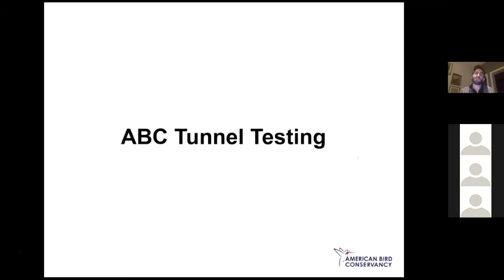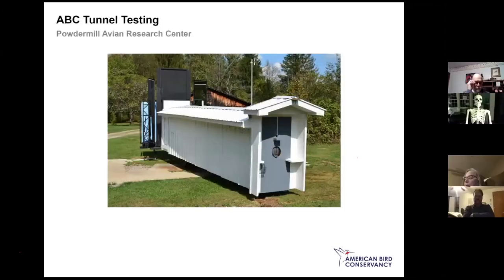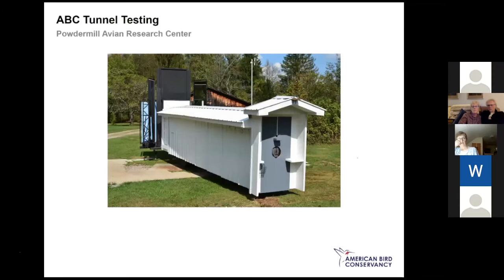And how we know so much about collisions and what works and what doesn't work is from the American Bird Conservancy's tunnel testing, which happens at the Powder Mill Avian Research Center, where I band once a week. I also help on occasion with the tunnel as well. This is where bird-safe glass is tested. On the end closest to us is where a bird is released inside of the tunnel. You can see the circular opening.